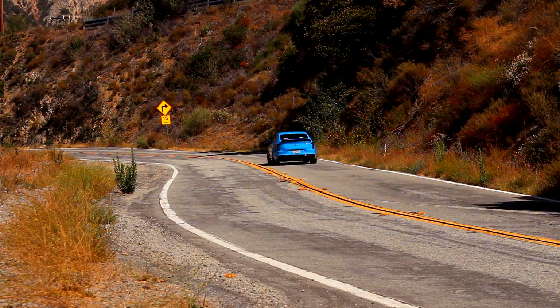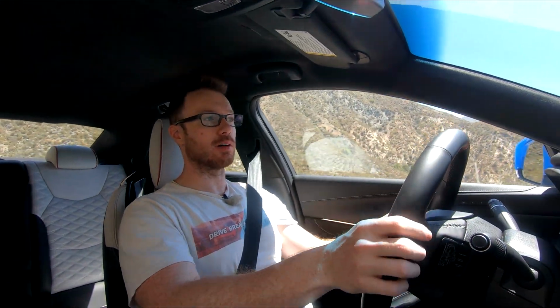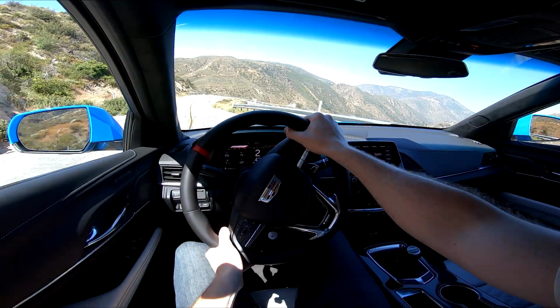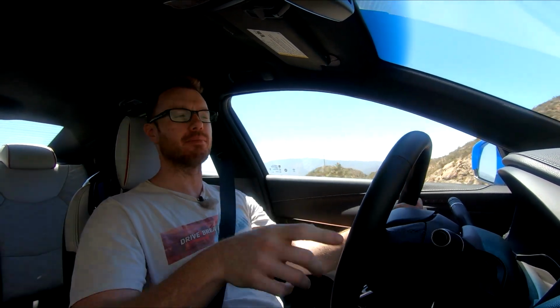But here's the thing. When you back off and put it into tour mode, sure, the ride's always going to be firm. This is a Blackwing after all, but the cabin is isolated and quiet and comfortable. And unlike Cadillacs of the past, this interior, a place where you're going to spend a lot of time, is really, really nice. Let me show you.